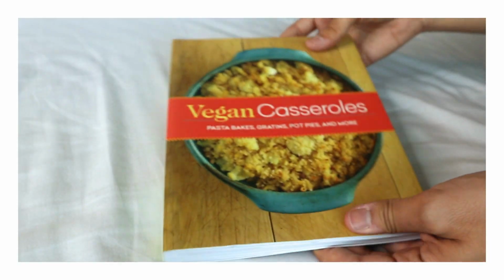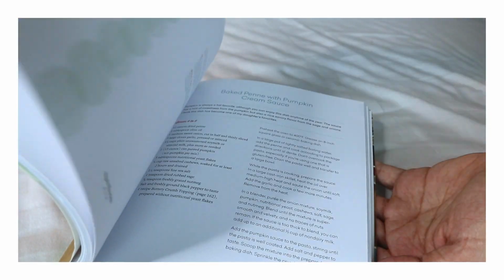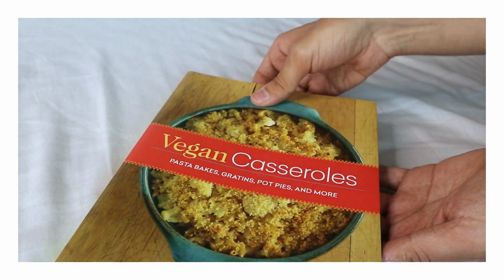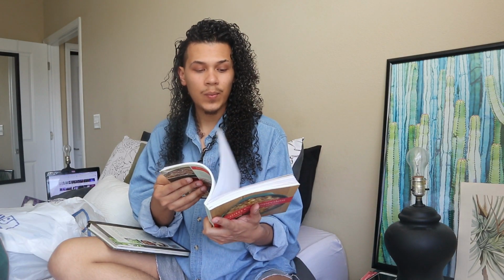The next two things that I picked up are two cookbooks. I got this one, it's called Vegan Casseroles. It's pasta bakes, gratins, pot pies, and more. And it has so much, like jambalaya, enchiladas, pot pies, rice casseroles, dessert casseroles. It has literally everything, and I'm so excited to have found this because everything in here looks so freaking delicious.